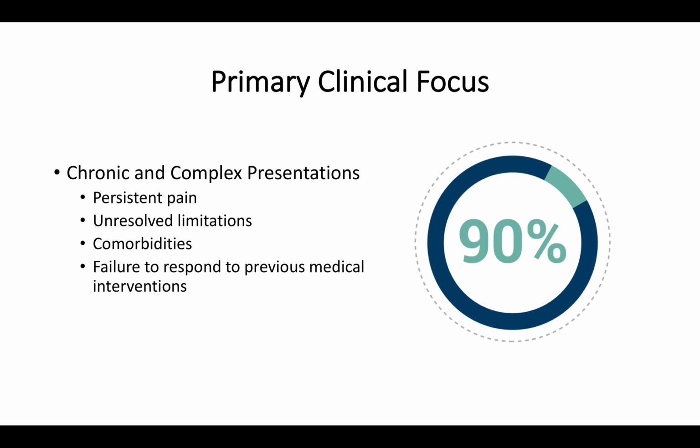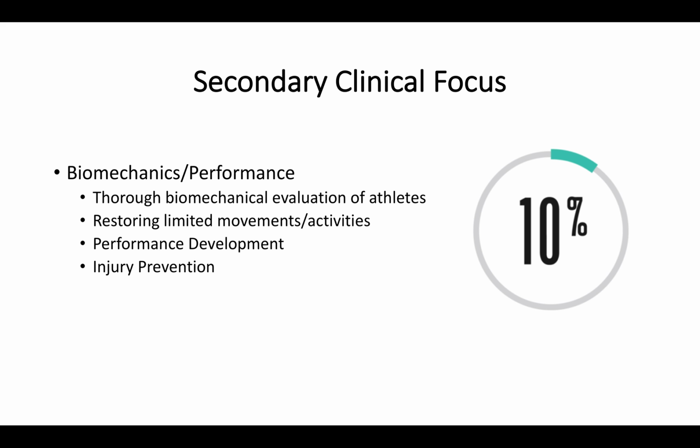My primary clinical focus is on chronic and complex presentations. That makes up about 90% of my daily clinical load. This is typically persistent pain, unresolved limitations, sometimes comorbidities, especially with autoimmune conditions, and failure to respond to previous medical interventions. Another 10% of my practice focuses on biomechanics and performance.